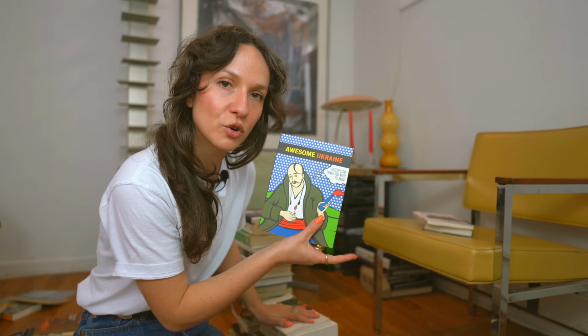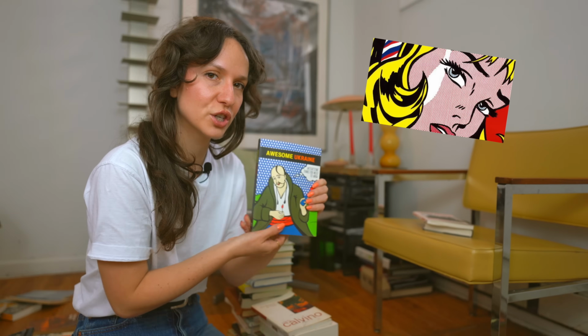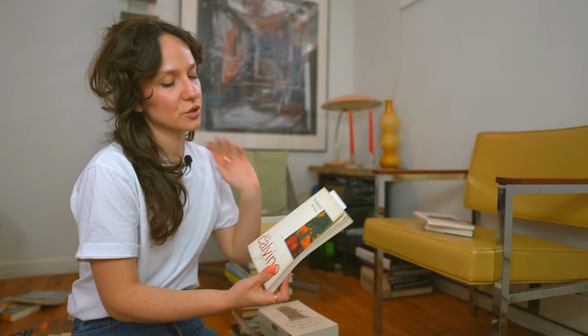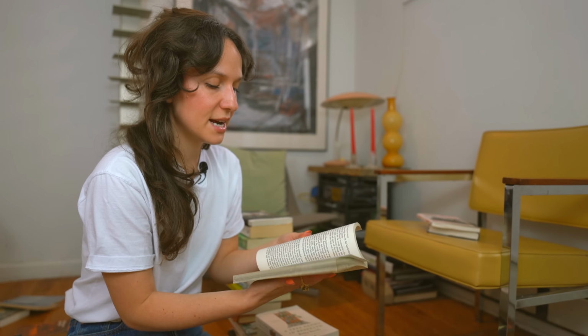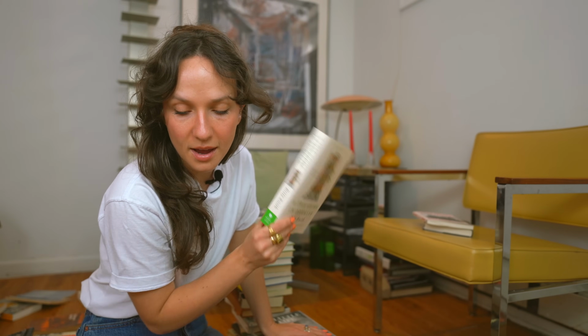Awesome Ukraine, more of a graphic book. Like a graphic, it's not a graphic novel. It looks like Lichtenstein. It's more of like a breakdown of Ukrainian culture. The Baron in the Trees by Italo Calvino. Still haven't read it. Haven't read any Calvino. I'll keep that. A Tree Grows in Brooklyn, 100%. We'll keep that because I need to read it.